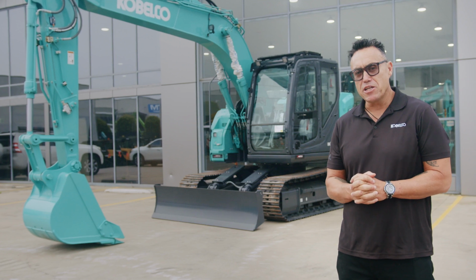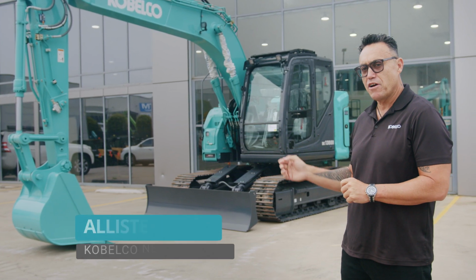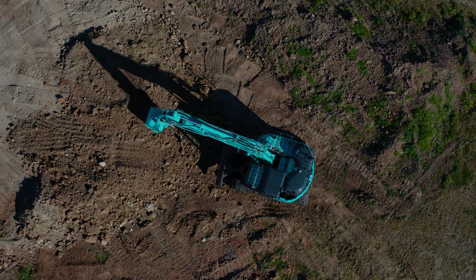Kobelco has been setting the benchmark in the 13 to 15 ton excavator class with the popular SK135SR for years. In fact, it has been the #1 selling machine in its class in Australia for well over a decade, thanks to its smooth and powerful hydraulics, which provide excellent feel and control along with unbeatable fuel efficiency.